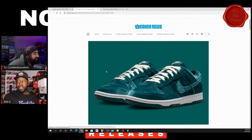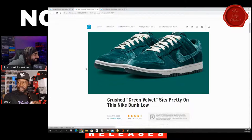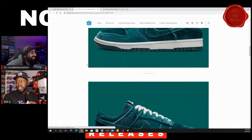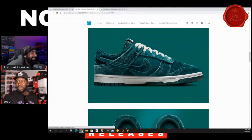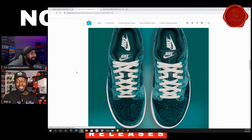The 28th, Nike said, we ain't just gonna let Jordan Brand have all the velvet fun. So they dropping this crushed velvet green Dunk. Oh my god. That's we giving it, bro. It's at least a five, dog.